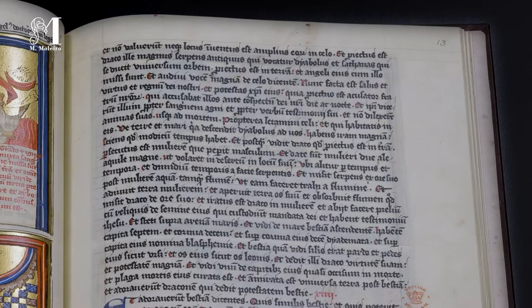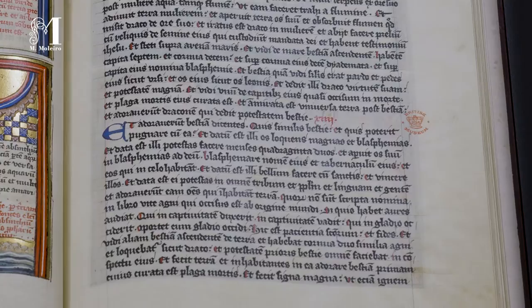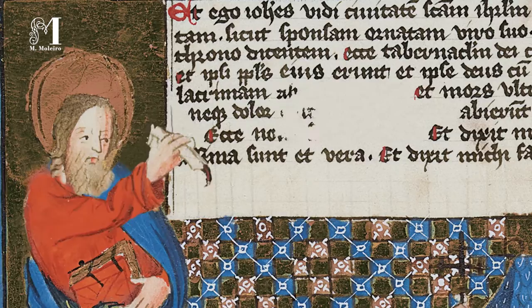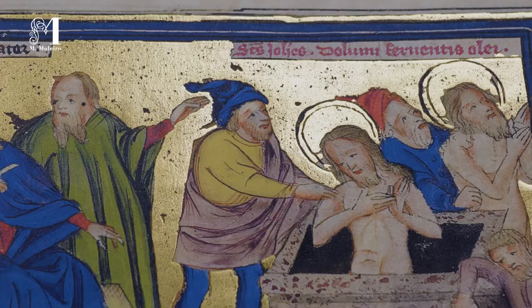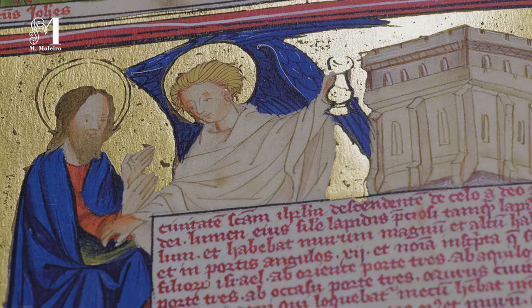The visions of the apocalypse, of course, are the visions of St. John, and St. John serves as a guide throughout this manuscript. He is not only shown within the various scenes of the Book of Revelation, but the manuscript also includes 13 scenes from his legendary life. But the interest of this manuscript lies not only in the content, but also in the style of its illustrations.